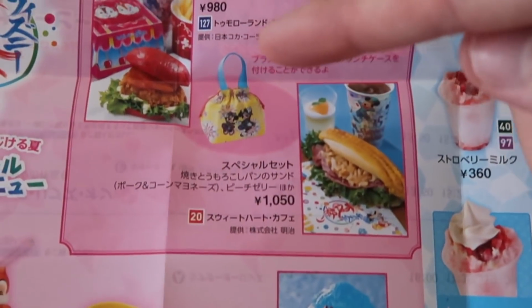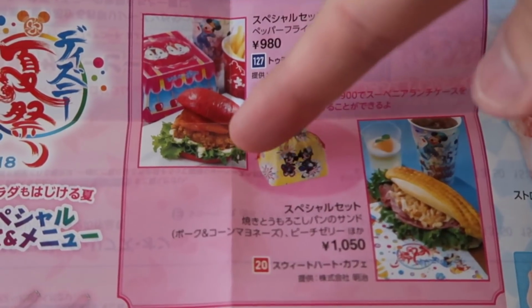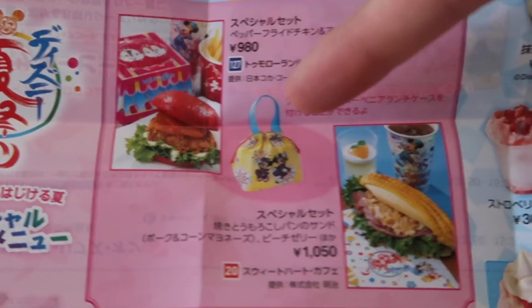And of course, we still got some of the summer food. This is really good. If you watch my summer video, you would have seen me eating this. This is deep fried chicken with apple slices. It is so good, seriously.